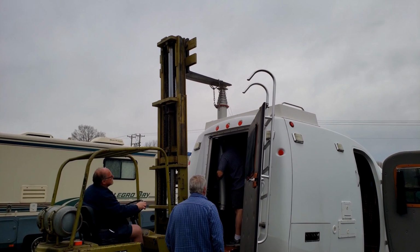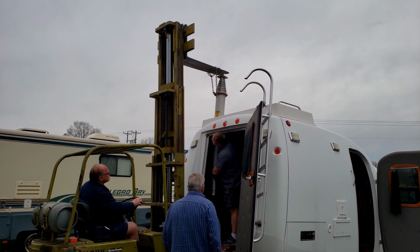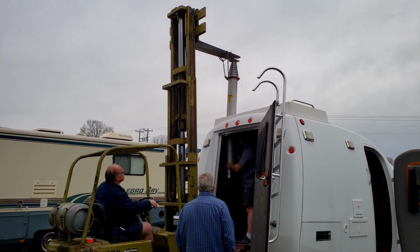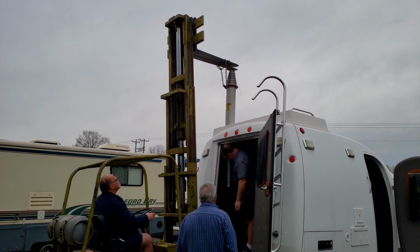After spending that hour taking all the bolts out, I still couldn't remove the mast. It wouldn't come out from inside the van, it had to be lifted up. Got a hold of my friend Doug from Foothills RV, and he came up with a great solution.